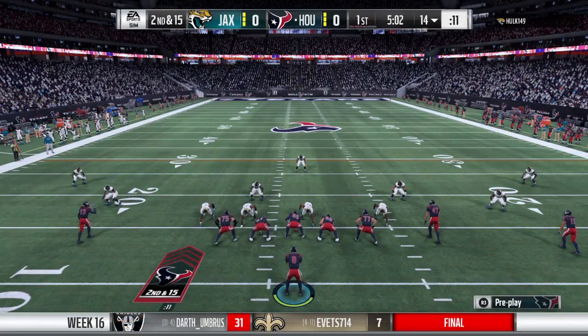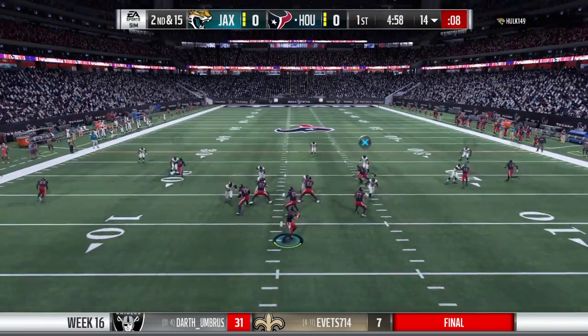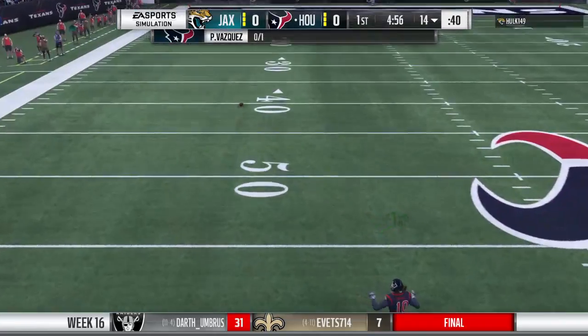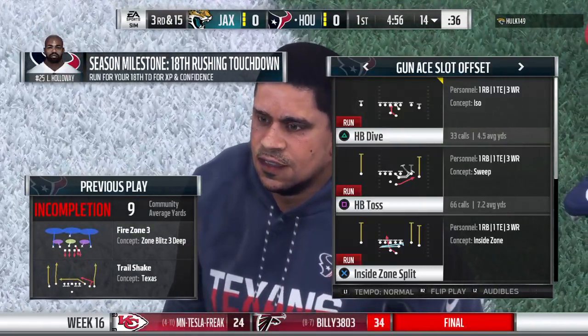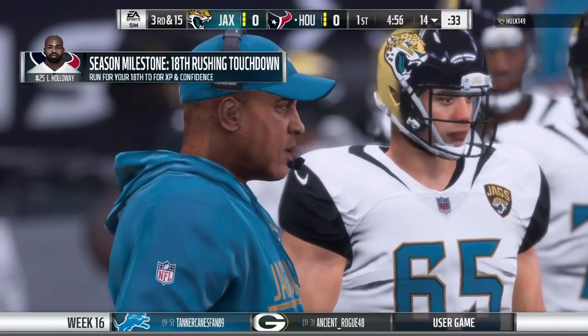Green 39! Green 39! Now they'll throw here out of the gun. And it's incomplete. Took a shot, couldn't connect. The Pro Bowler DeAndre Hopkins, the intended receiver. And it'll bring up 3rd down.